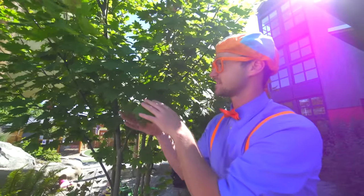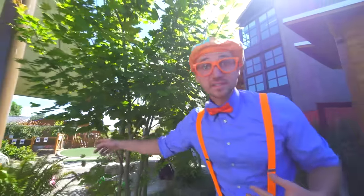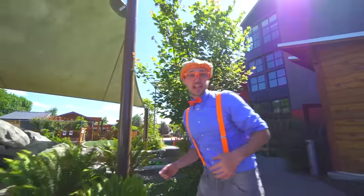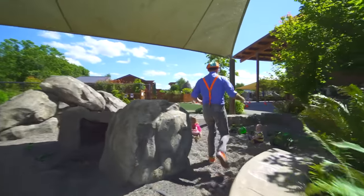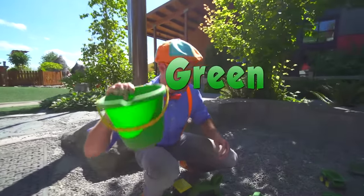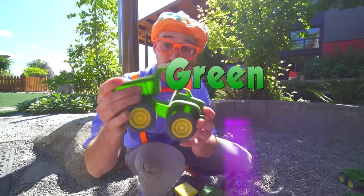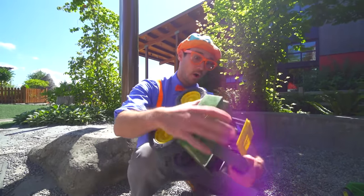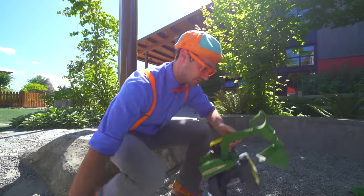Yum! I love the smell of plants and the texture. It's just so beautiful. Whoa, what's this over here? Is this an area that we can go digging in? Come on. Whoa, a green bucket. Ooh, a miniature green dump truck. Whoa, and a green excavator. Let's see what we can dig up.